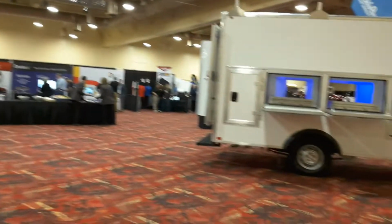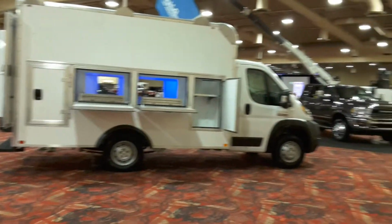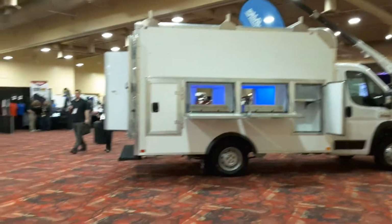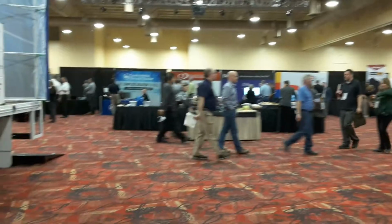Here we are, BusinessLink launch event 2020. All the Upfitters are here. A little special sneak preview on some vehicles for commercial business, big fleet, small fleet. Taping this.